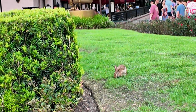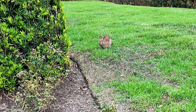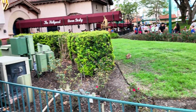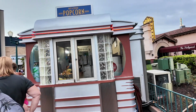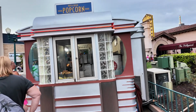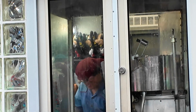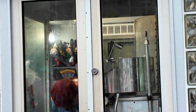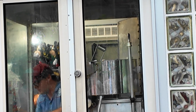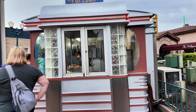Aww. It's a Disney bunny rabbit. How cute. Fearless. I'm sure he's a very fearless bunny rabbit out here. I'm in line at Hot and Fresh Popcorn. I think they all are just saying popcorn. But I want to get that little guy right there through the window. Talking Mickey. Hello there, Talking Mickey. I believe he's $45, I think, for the bucket. It's a little more expensive one, but he does talk. I'll show it to you once I get it.